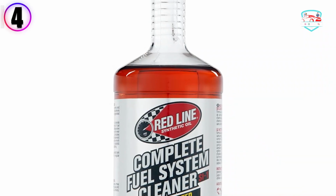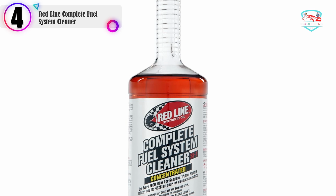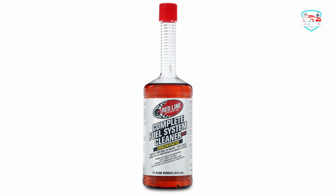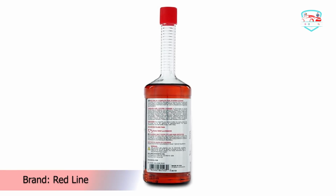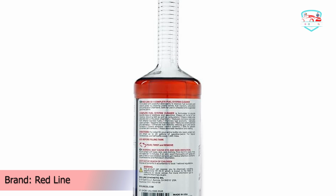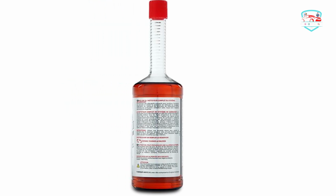In our list, the number 4 product is Redline Complete Fuel System Cleaner. Designed to exceed expectations, Redline Complete CI-1 Fuel System Cleaner is a treatment for cleaning and preventing corrosion in fuel systems. This perform-and-protect fuel additive cleans injectors, carburetors, valve, and combustion chamber deposits with a powerful concentrated blend of high temp and low temp detergents.